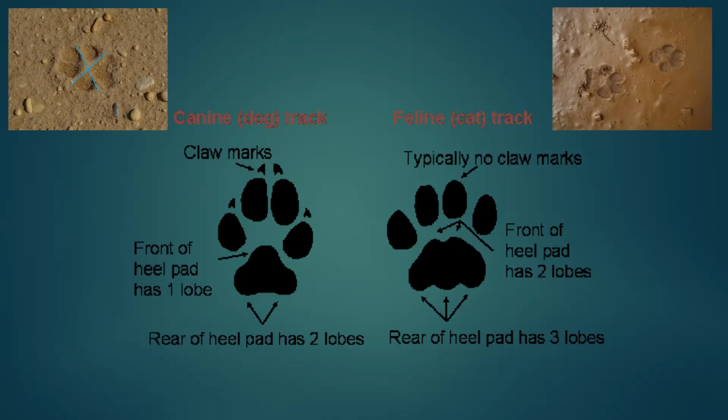On cats, you've got 2 bumps on the front of the pad, 3 on the back. And again, this is across all cats. And on dogs, you have 1 bump on the front, 2 bumps on the back. Now, on domestic dogs, that bump on the front of the heel pad can be pretty wide, but it is just 1 bump with a single peak. On cats, that leading edge of the pad is going to have 2 identifiable peaks most of the time.